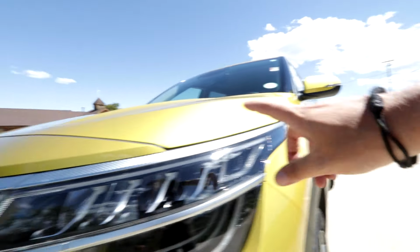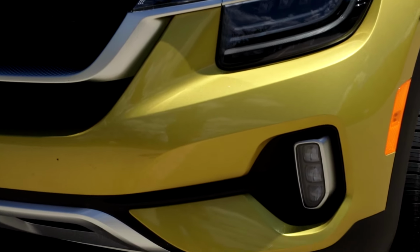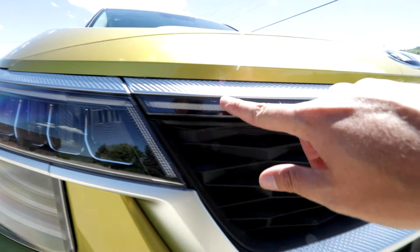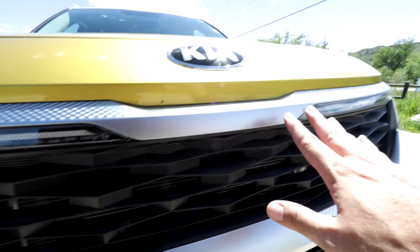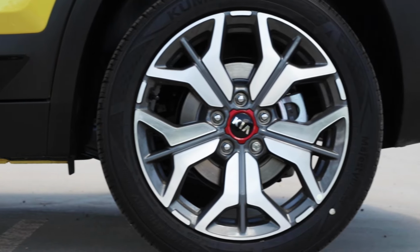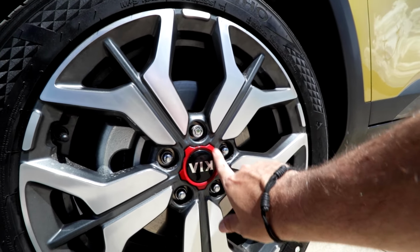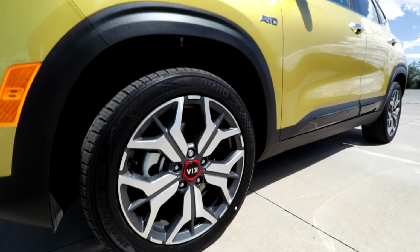From the tail lights to the headlights, you're going to have full LEDs, including these fog lights down here. Now this is only specific to the SX trim. This one actually has an LED strand that goes across the entire hood. Okay, except for this part, but the rest of it, yes. All LED. This baby sits on 18-inch alloy wheels. It's a two-tone with this dark gray in the middle, and I really like this red accent around the Kia logo. Those are cool wheels.